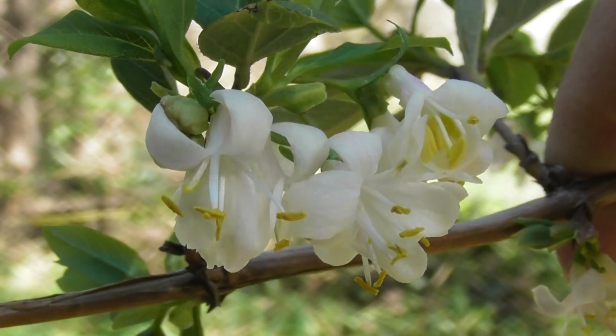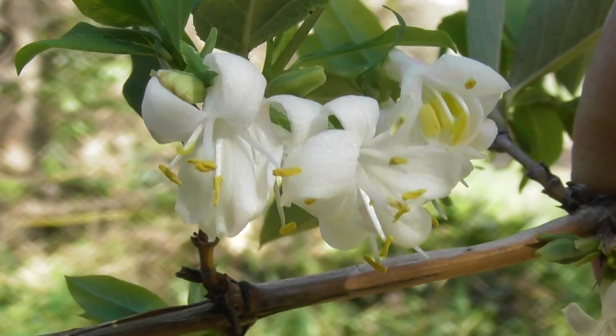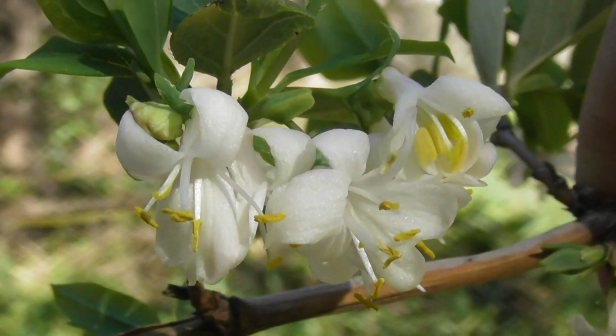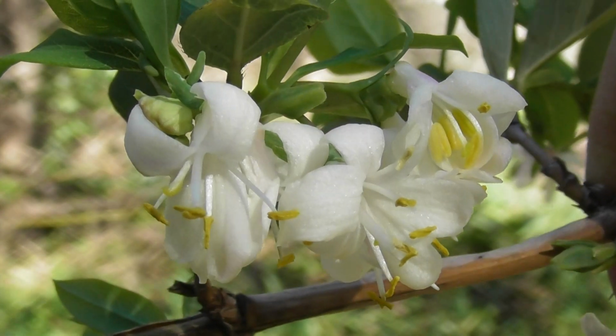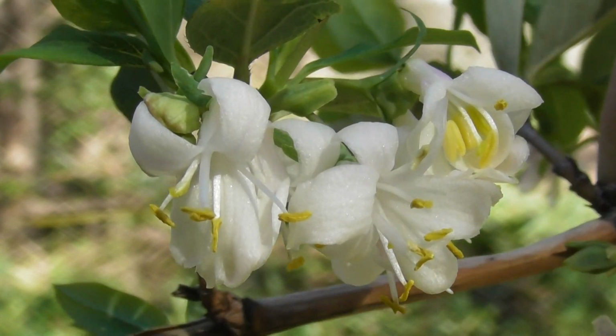There we are in focus. So beautiful, so fragrant. One of my favourite perfumes. So beautiful. Always attracts the bees. Never fails to deliver that gorgeous perfume.